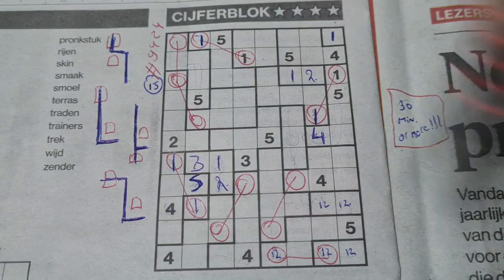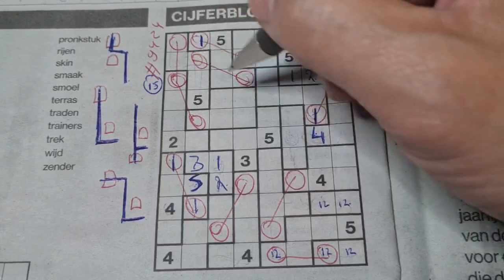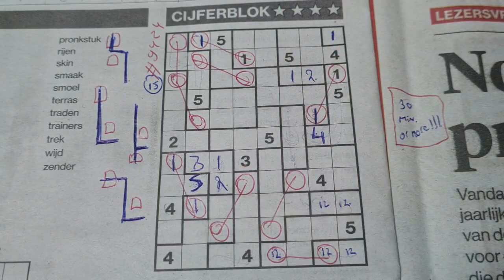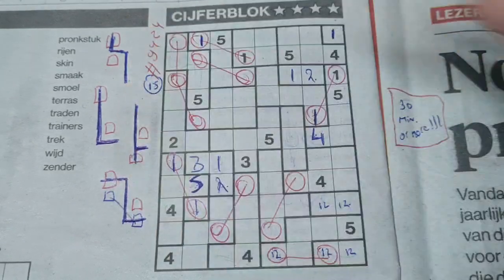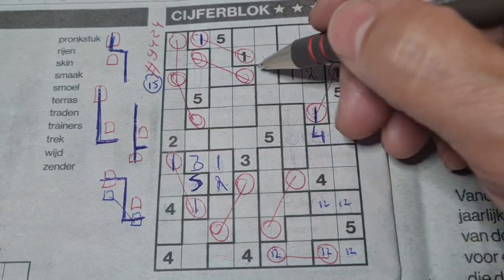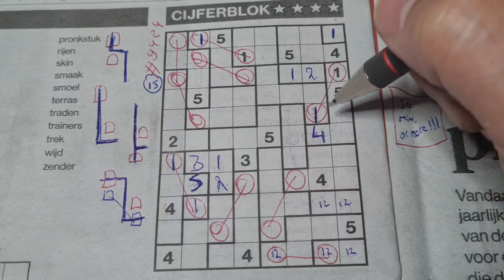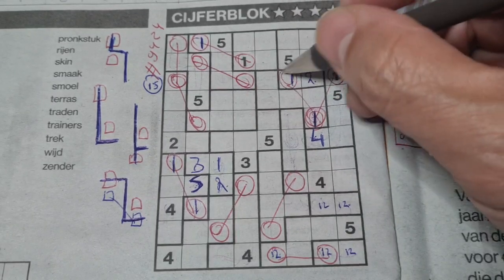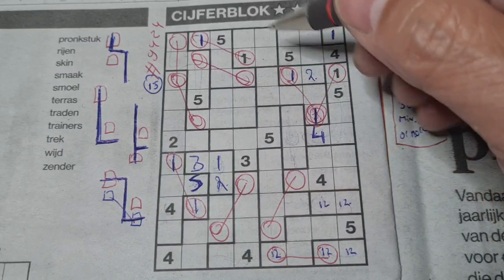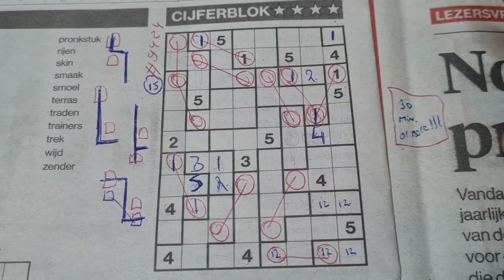But also in the Z construction, that box has the same number as this box. Okay. The Z construction here, another one. It's the S if you rotate this, but it's the same shape. This box has the same number as that box. It's already filled in, the one. But also that box has the same number as this box. Do we have more? No.